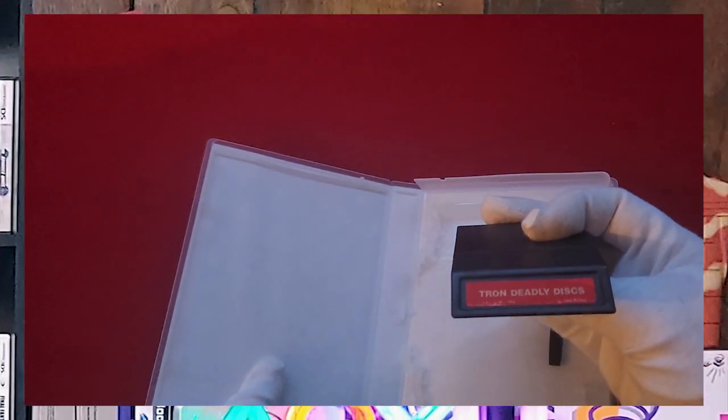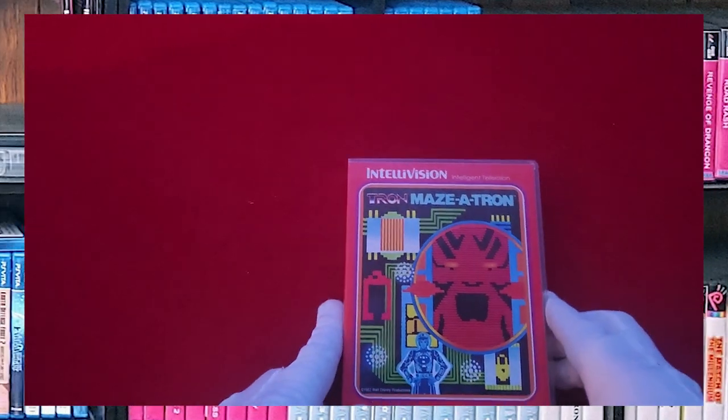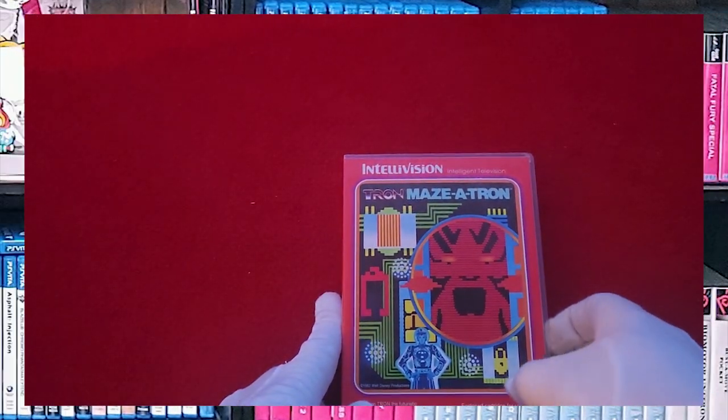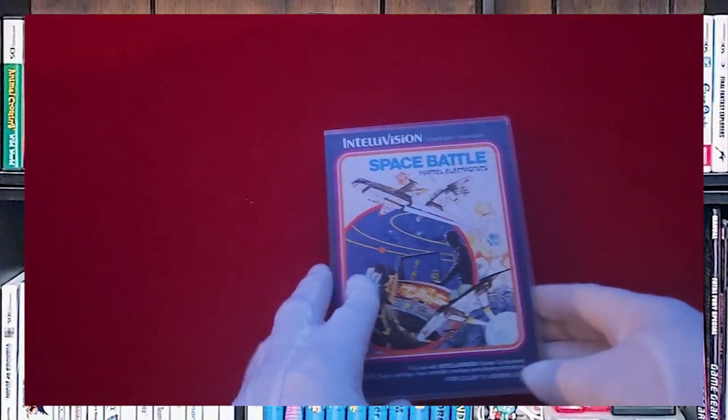And this is Tron Deadly Discs. Probably my favorite Tron arcade game was the Deadly Discs, and actually the Light Cycle was my favorite, but Deadly Disc was my second favorite. Then Mazatron, another Tron game. It's like they broke up all of the arcade game into multiple at-home games. Have Space Battle.